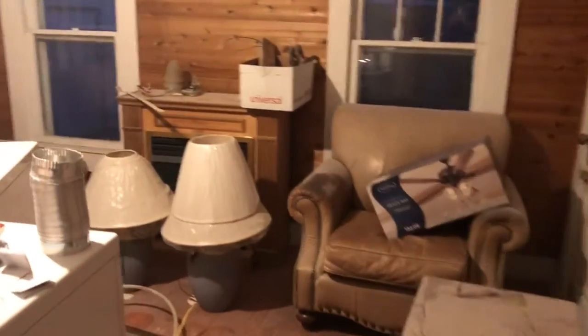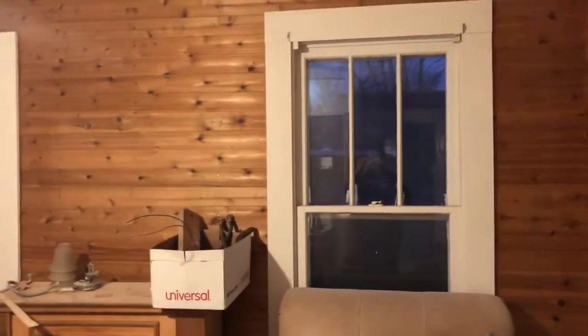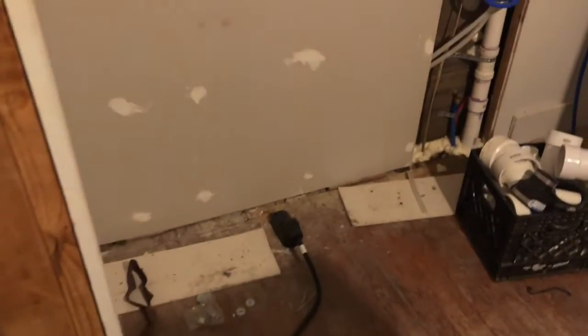The back room, still got some work to do. I also need to sand these floors. We're good on the trim. I think that's just going to be painted. I need to do blinds in here, and then we've got to get our washer and dryer put in. And so we were so close on getting all that finished.